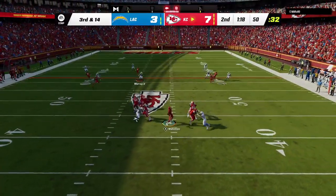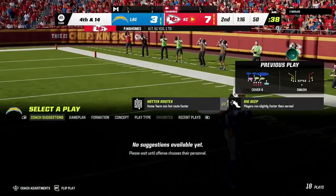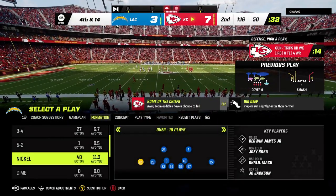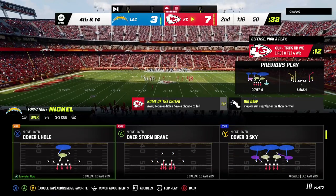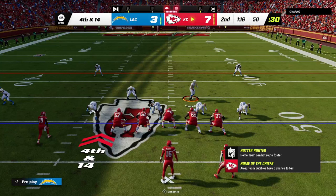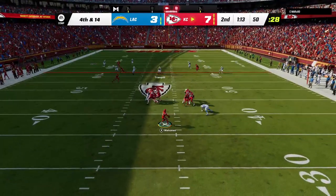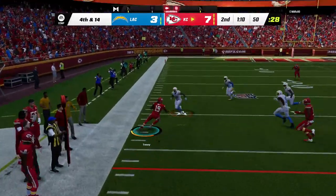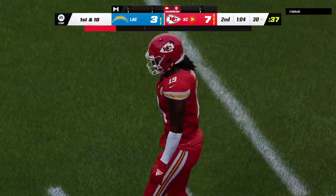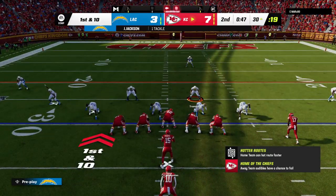From the midfield stripe, they'll look to throw. And that will be incomplete. Oh, that's going to hurt a bit because they needed to come through with a completion there. Now a drive that started with great field position is facing 4th down. Mahomes throwing on 4th. Looking for Tony on the out route, and he's got him. And he is going to have the Chiefs 1st down as they manage to convert, and that'll keep the drive alive. 21 yards there, a big play on 4th down.